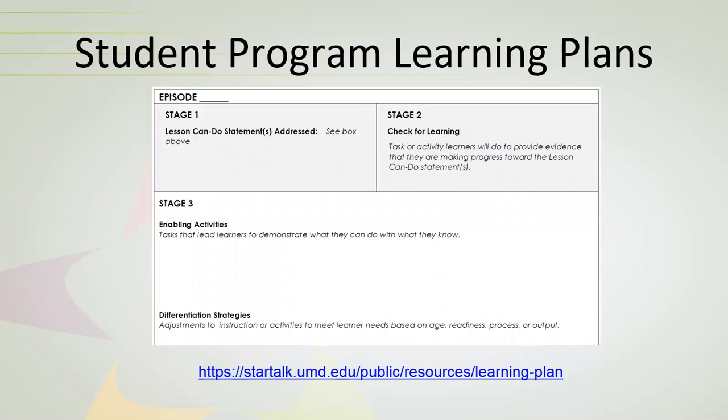In addition to the curriculum template, student programs are required to use backward design to unpack their program level learning targets into a logical sequence of lesson level can-do statements. So they're taking their can-do statements from their curriculum and really unpacking them within the STARTALK Learning Plan template to plan for learning for every day of their program. Programs use this template to also plan for differentiation and for post-lesson reflection.